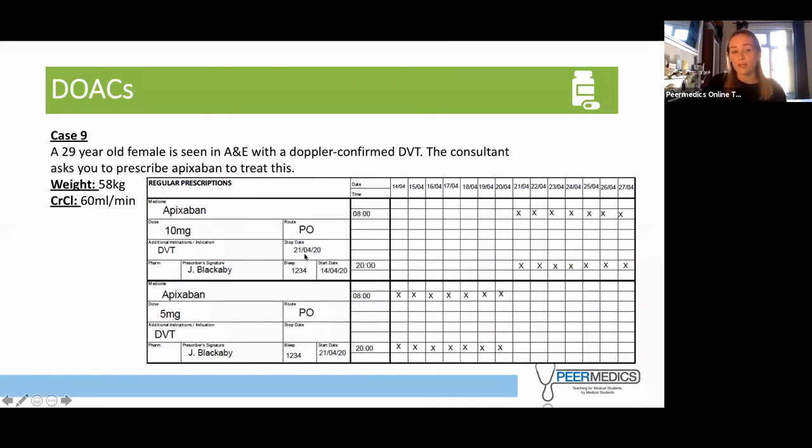People don't always look. So it's best that if you cross these off, you know that it's definitely not going to be given. And then the same with the 5 milligrams, it's best to prescribe that now before you forget later on in the line. So prescribe the 5 milligrams and put the start date for when you want it to start. But again, cross off the doses before that just to make sure that people aren't getting double the amount of Apixaban that they should be getting.